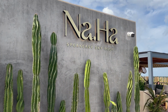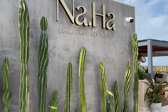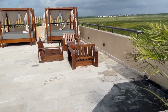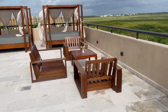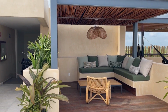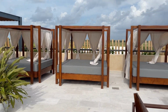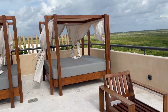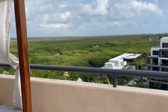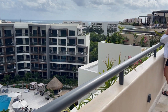This is a little windy, unfortunately, but this is the Ha Speakeasy Sky Roof. And these cacti are real, which is really cool. So again, it's pretty early, so the cushions aren't out yet, but more seating. And they have dedicated washrooms over here, which are clean and very trendy and air conditioned. It's wonderful. They did a really good job. And from what I understand, this rooftop bar just opened up in January, along with these 2 buildings, which are 30 and 31.